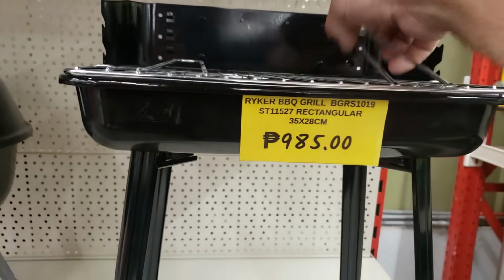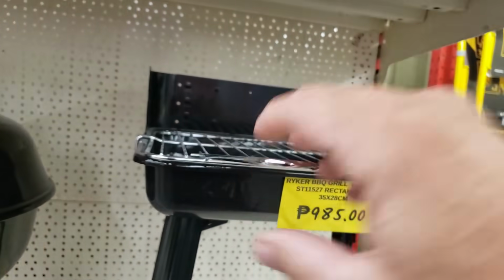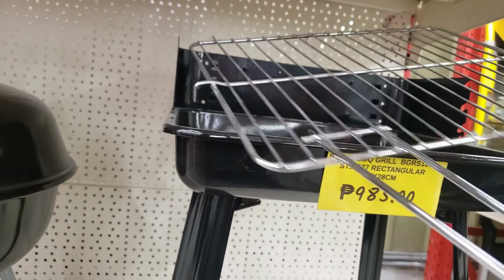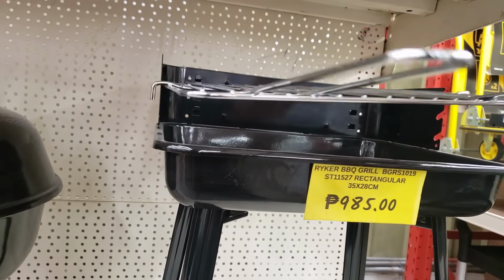You can even take and flip your little handles out right here. Like I say, this is just a little portable job, and you can even hang the basket. Let me see if I can do this one-handed.